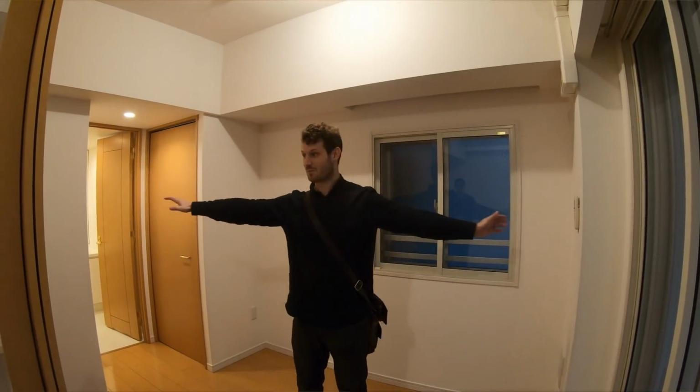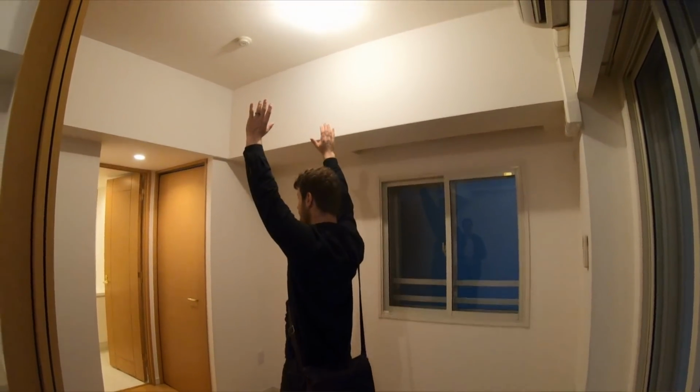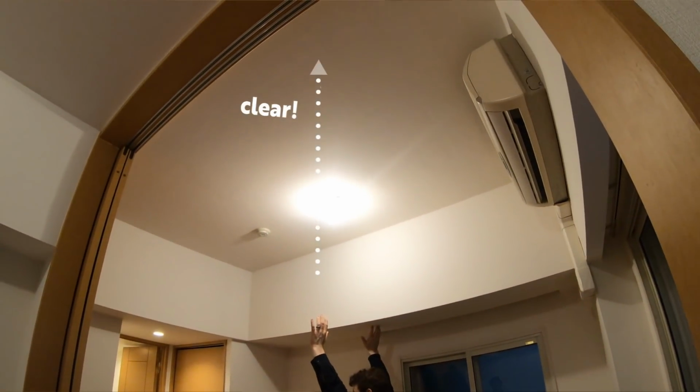The ceilings are really high too. Look how high these ceilings are. Ceilings are ridiculous. Very high. Oh my gosh, I'll never have to worry about hitting my head again.